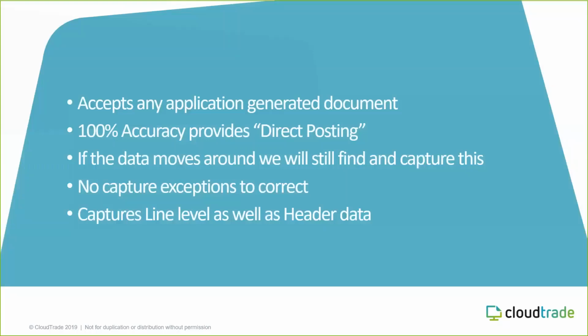Capturing of the line level detail is critical for some organizations, and although you might not necessarily be looking to capture line level data to do purchase order matching, it provides an extra level of granular detail that you may be able to use for analysis purposes.